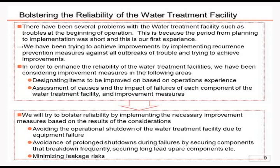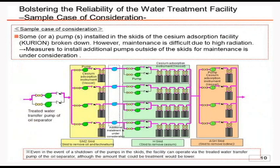We are continuously considering various improvements for operations and planning to analyze failure cases and measures to improve the reliability of the water treatment facilities. These measures will focus on the following 3 points. First, avoid shutdowns of the water treatment facility due to equipment failure. Second, avoid long shutdowns due to failures by securing spares for those components with high failure frequency and that take a long time to obtain. Third, reduce the risk of leakage. A sample case of our considerations is shown on the final page.